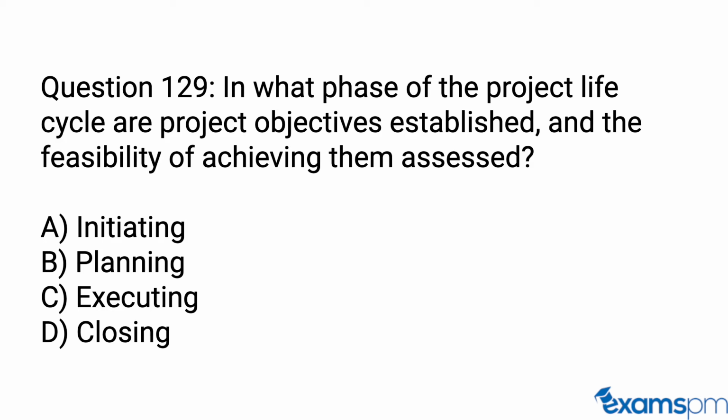Question 129. In what phase of the project life cycle are project objectives established and the feasibility of achieving them assessed? A. Initiating. B. Planning. C. Executing. D. Closing.